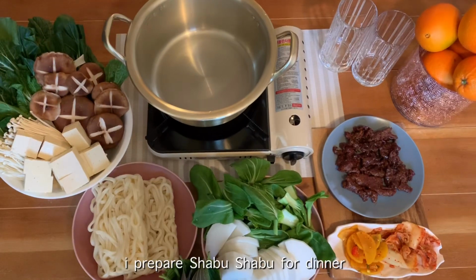And what else? Maybe I'm gonna just prepare dinner. Yeah. But before that, I wanna apply some lipstick. Shabu-shabu for dinner.